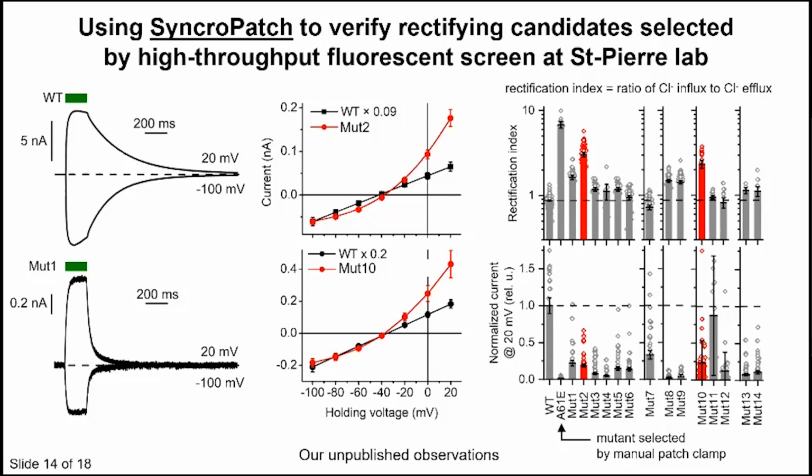We tested many mutants, and here you see the results of some of them. Of course, because we knew from our previous studies that the permeability of ACRs to fluoride is less than to chloride, the reversal potential of ACR photocurrents with SyncroPatch solutions is negative, about minus 40 millivolts. Nevertheless, we could easily detect rectification when it is present.